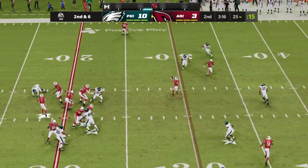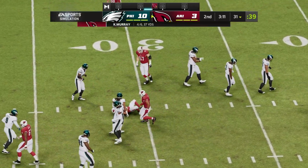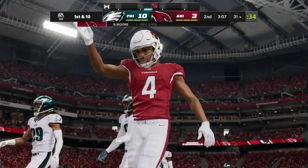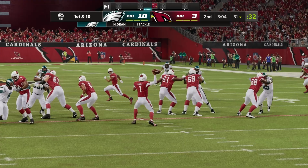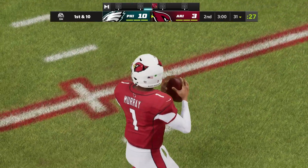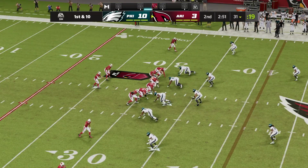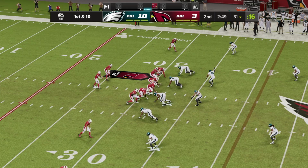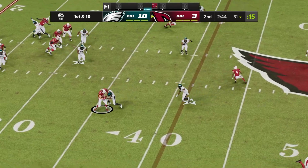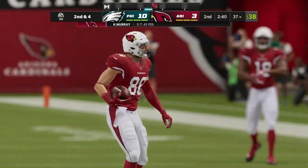From the 25 on second down, Murray. He'll get this complete to Rondale Moore. This has to go down as one of the simpler routes in the playbook, but oh so effective. Nice completion there. Keeps the sticks moving. Line of scrimmage, the 31 now on 1st and 10. Throwing now is Murray. Caught by the tight end Ertz. A gain of 6 there on first.